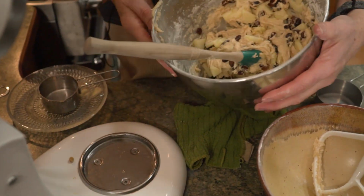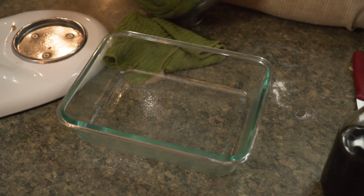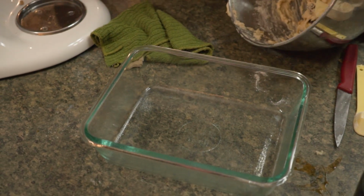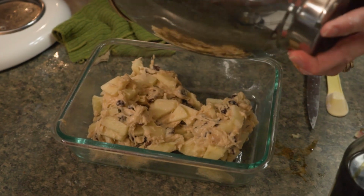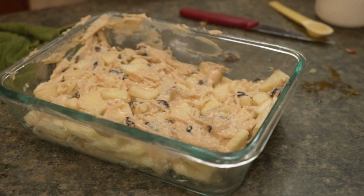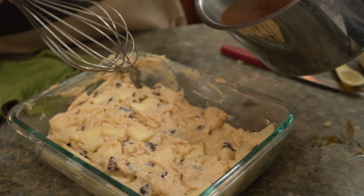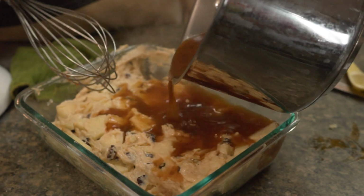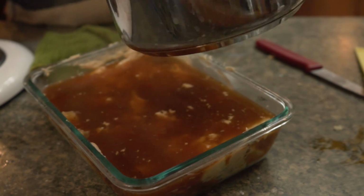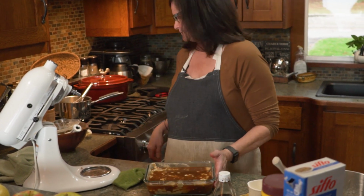So you'll want to spray your glass dish. Doesn't necessarily have to be a glass dish, but it should be 8 by 8. This one's not quite 8 by 8, but it's a little bit deeper so it works well. So basically you pour your apple mixture in there, spread it as evenly as you can on the bottom of your dish, and then you add your cider sauce. And you basically just pour the cider sauce, even though it's super hot, right over top of your pudding. Our oven is preheated to 350. Pop this in and bake it for 40 to 50 minutes.